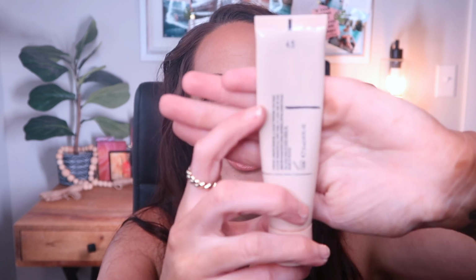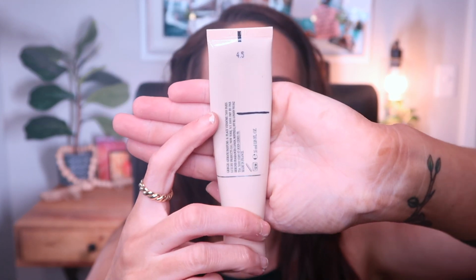It was more expensive, like $40 or $45, so a higher price tag on it. Mine is in the shade 4.5. It's more of a summer shade for me. I have just over half of this left, I would say. And my goal, I would love to finish this by the end of the year, by the finale, but I don't necessarily know that that's going to happen.